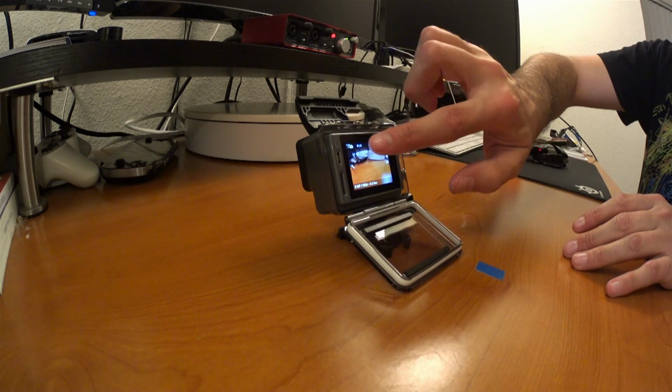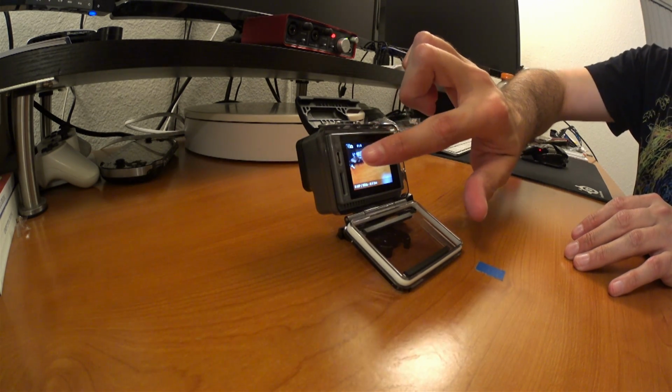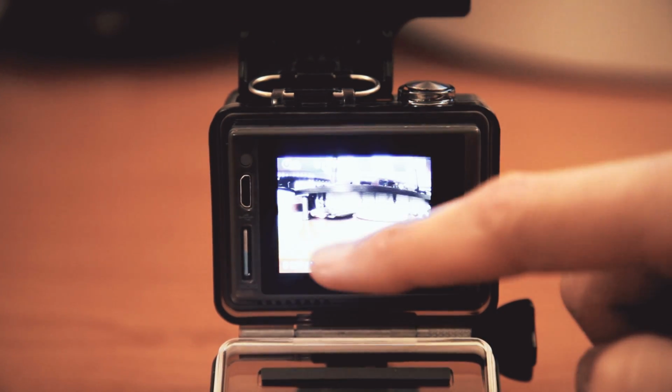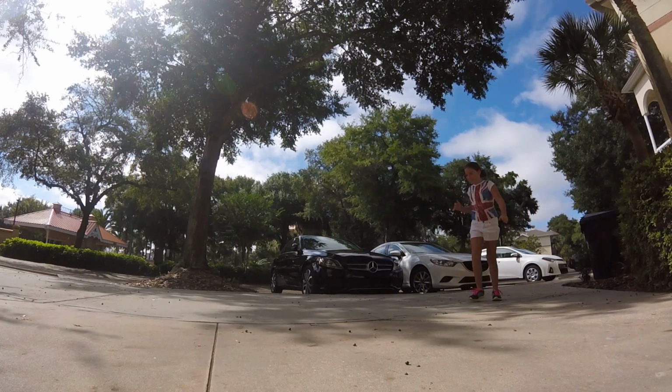We're going to go about 2 hours and 5 minutes at 1080p, 30 frames a second. We can do 1080p, 60 frames a second. She was able to connect it to her iPad at night, download those images to her iPad, and share it with her friends. Again, she's not super tech savvy, but this was a great camera.